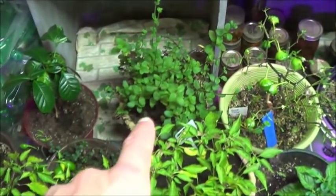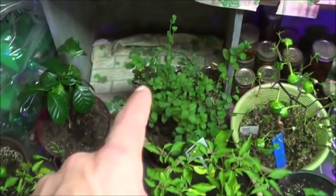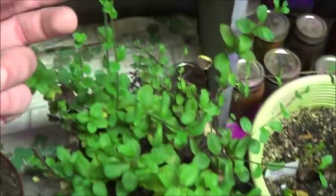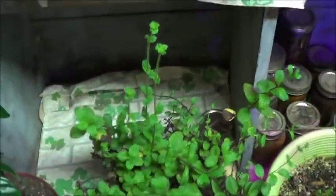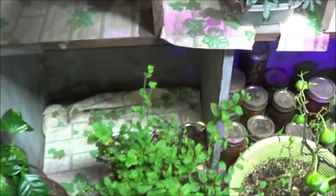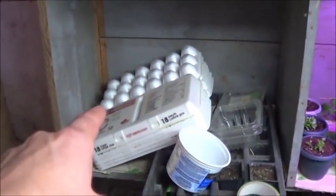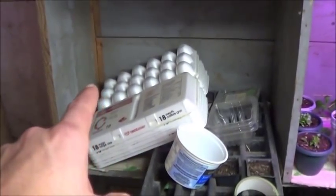The only plant that really seems to have an issue with this current setup is the mint. Doesn't seem to like being that far away from the light. We can see it's really stretching. So I might need to clean off the shelf here. I knew I had egg cartons somewhere. I'll be taking those upstairs with me.